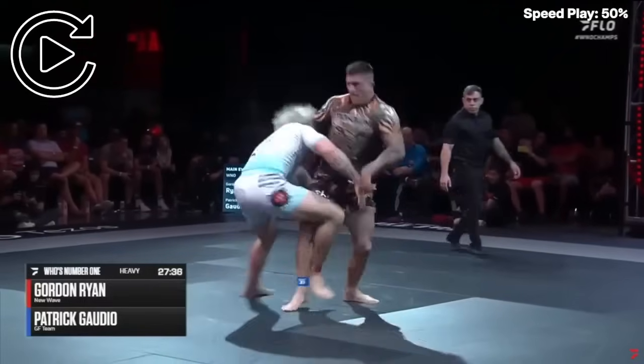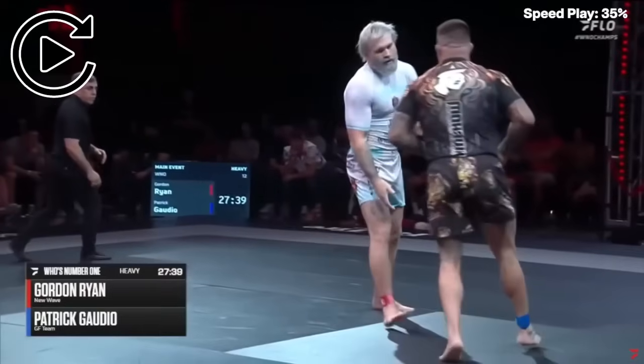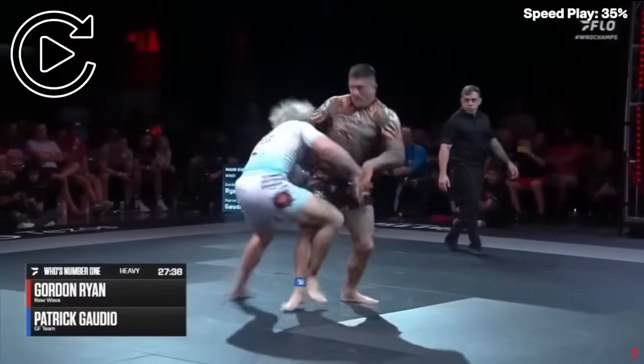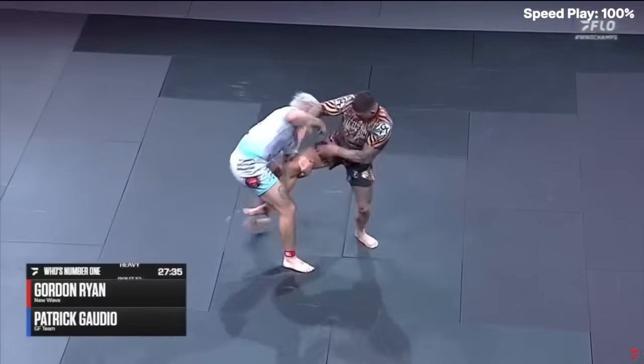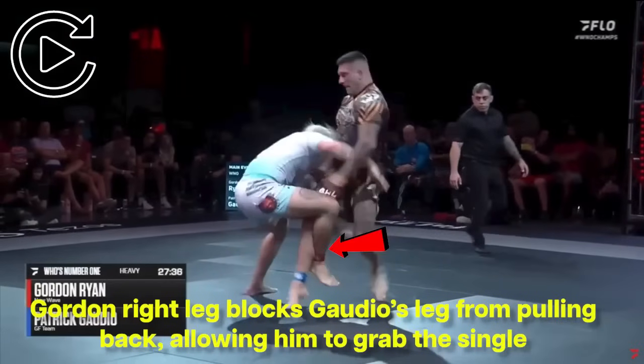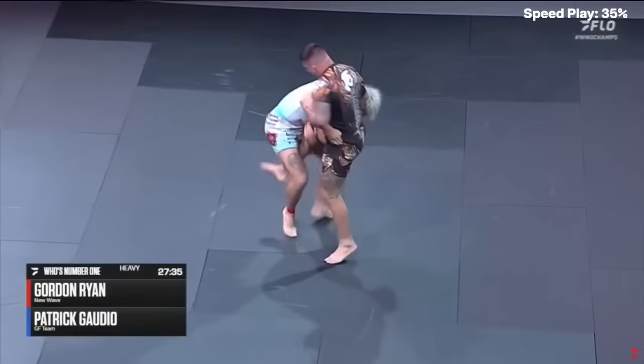Gordon intercepts him with a nice arm drag. Now, he uses his hand to pass Patrick's hand past his body, so assist him with the arm drag. That's definitely a detail I'm going to be stealing next time I start doing arm drags. As soon as Patrick squares up and faces him, that's when Gordon goes down and grabs the leg. He doesn't hang out there too long.